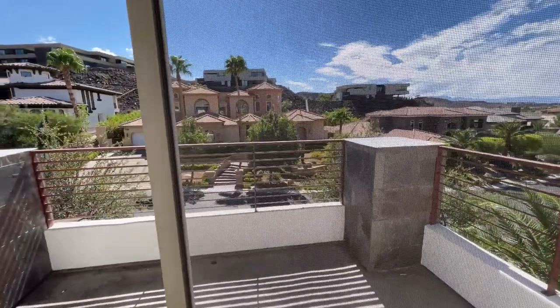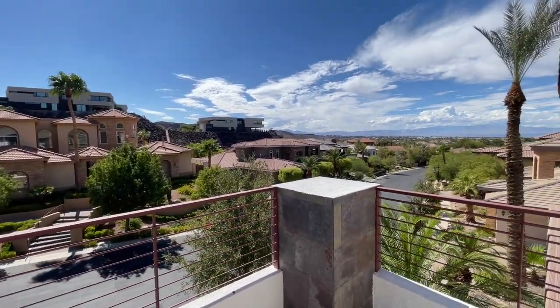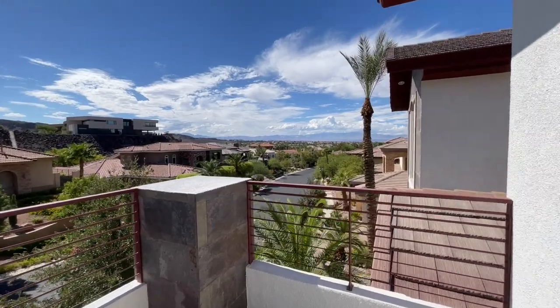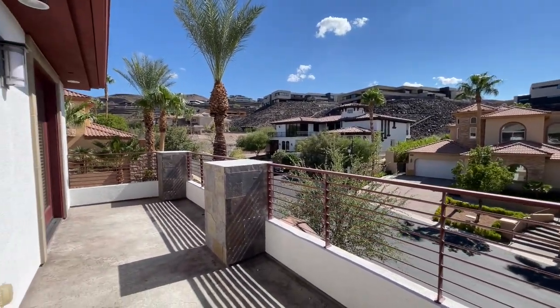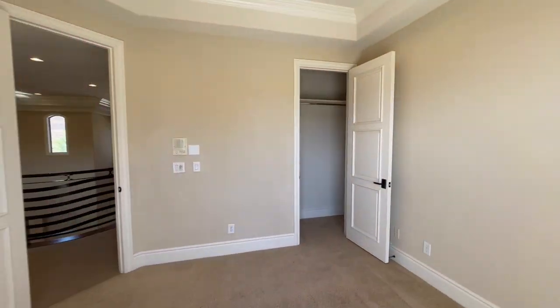So right here, coming on out, you can see basically the whole entire valley. I'm gonna spin around just so you can see how big this balcony is as well. Here we have all of the custom builds with Blue Heron being built. And then coming on out and back into the house, we have our closet.